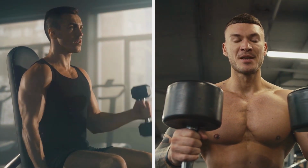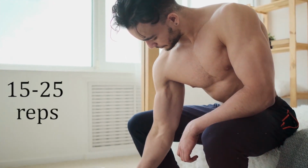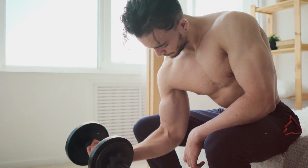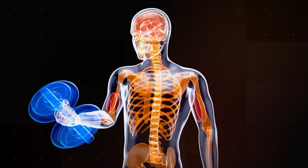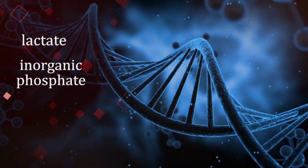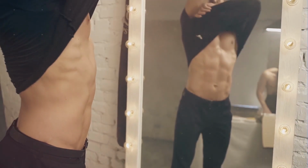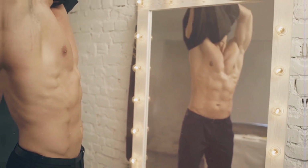As you know, lighter weights allow for more reps, and heavier weights mean fewer reps. Simple, right? But why then do some lifters advocate for light weights for maximum muscle growth, recommending anywhere from 15 to 25 reps per set? There are 2 main reasons. Firstly, they argue that light weights and high reps create a lot of metabolic stress, a physiological process that occurs during resistance training due to low energy levels inside the cell, leading to the buildup of byproducts like lactate, inorganic phosphate, and hydrogen ions. Secondly, training with high reps can often feel more impactful. I mean, who doesn't love seeing their muscles pump up in the gym mirror?